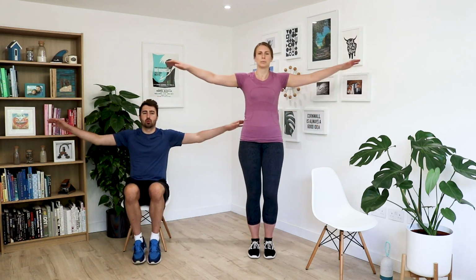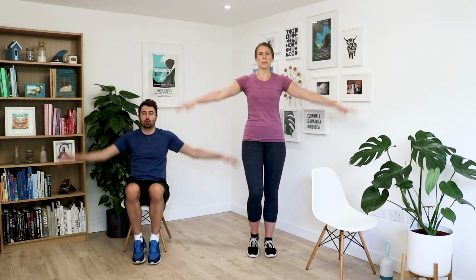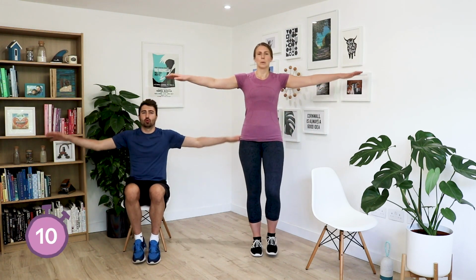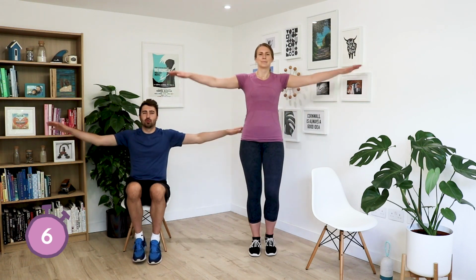In 15 seconds we'll change to the final exercise, which is sit to stands. If you want to make this harder, then try holding onto a weight. Or stick with what you did in the previous round. Please count how many you can do.